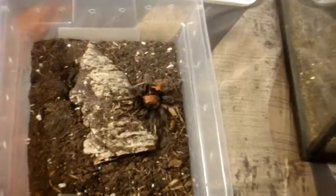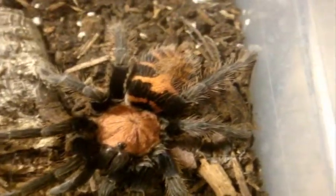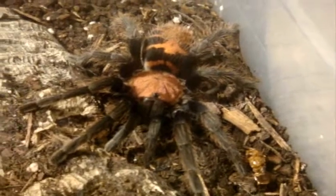Here's Stella, Cyclosternum fasciatum, the Costa Rican tiger rump. 3-inch female. Pretty skittish. Got this one last year as a half-inch spiderling. And she's almost full grown.